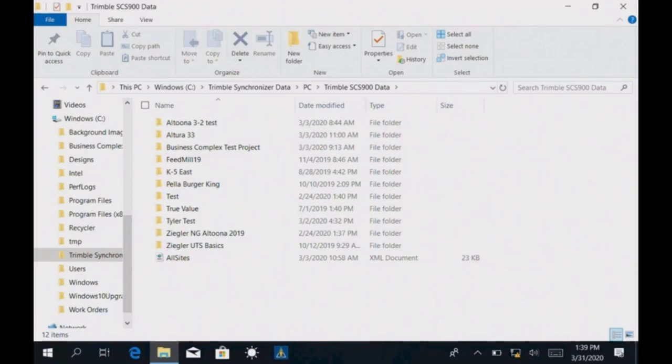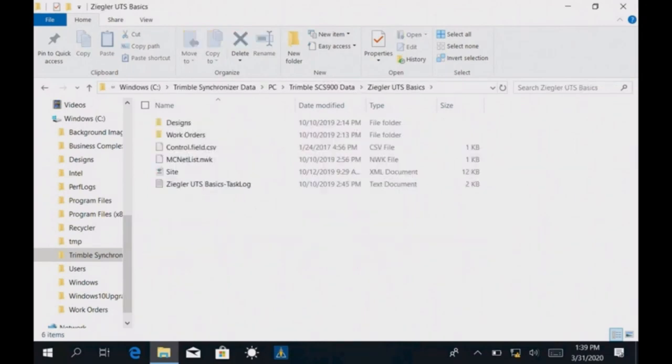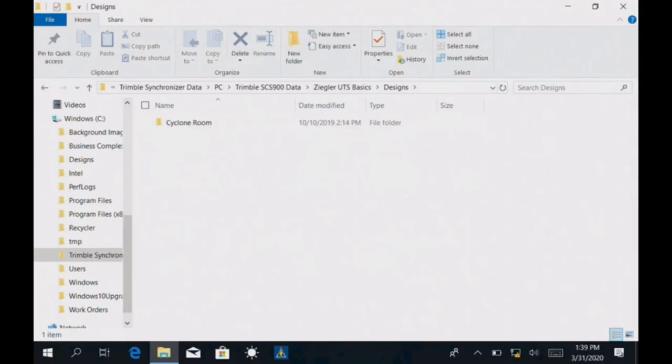If we were to go into one of these, you would see your designs folder, DXF and TTM, so your line work and your surface files are included. This is where you would come to copy and paste folders to a USB if you were going to take them to Trimble Business Center or things like that.